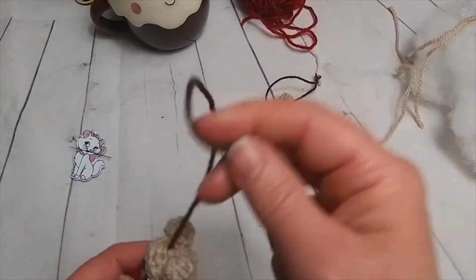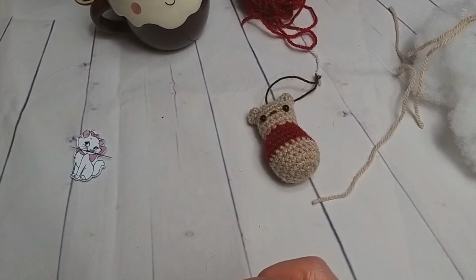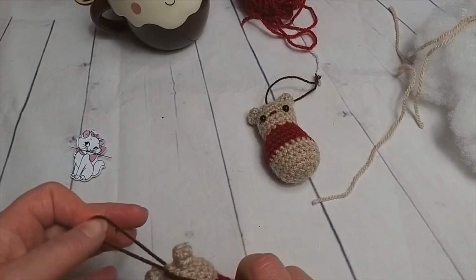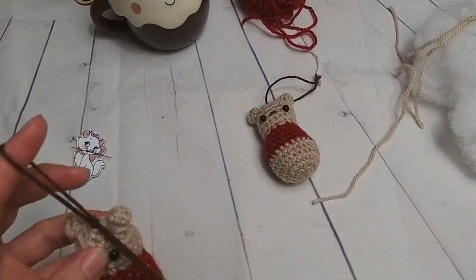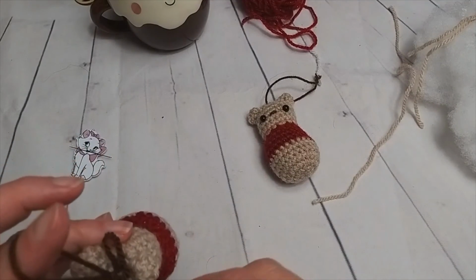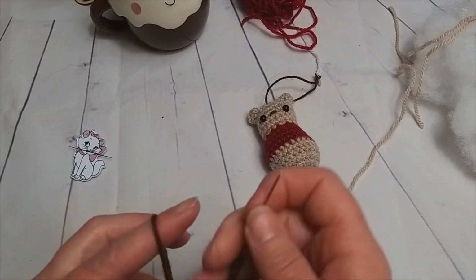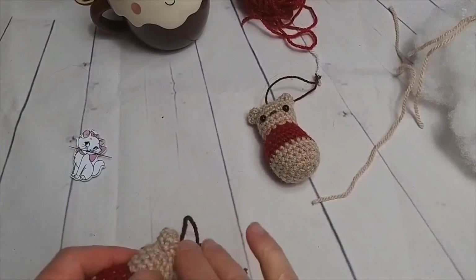Right, and again, if you want to, here you could just turn this into our hanger. It is entirely up to you, or you can do it the other way and do a separate hanger. You could do it this way, and then I'm just going to knot it. It's certainly not going to go anywhere this way, and then his little nose won't come undone either. Couple of knots back through the body.